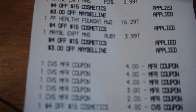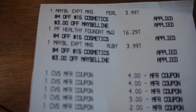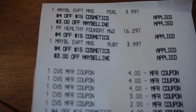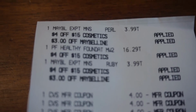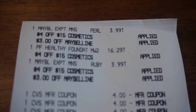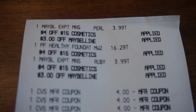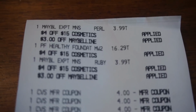I used a whole bunch of extra buck rewards as payment. So you can see $4, $8, $12, $15, $17 in extra bucks I used toward payment. However, I also used that $3 off Maybelline coupon. Now, when you see that "applied" sign on any of your receipts, it's showing that it went through on its own. No managers had to push it through. Everything went smooth, and that is the goal of these videos.